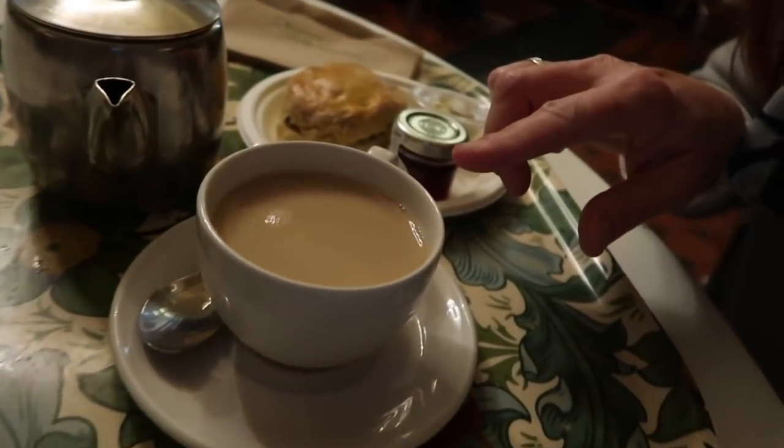The Victoria and Albert Museum, and it's very loud here, but I'll show you. I have my cream tea, I have my scone and clotted cream, and now I officially feel like I am in London.